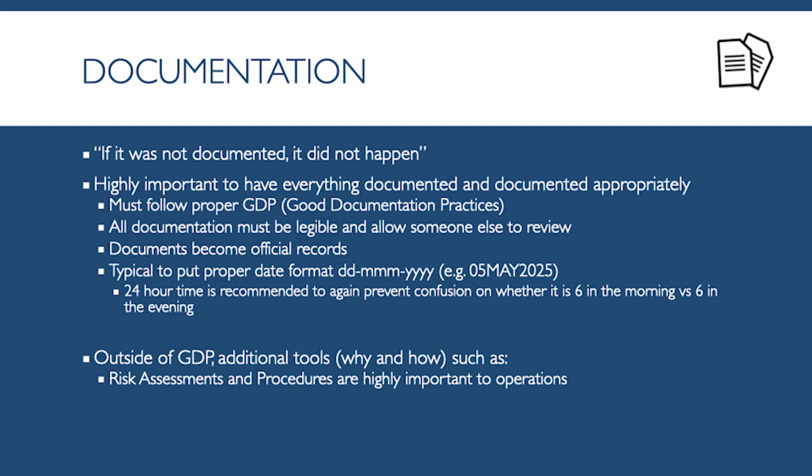Documentation. A big part of GMP is our documentation practices. If it was not documented, it didn't happen, which is our main slogan. It is highly important to have everything documented and documented appropriately, since all of our documents for GMP become official records. We follow good documentation practices, or GDP for short.